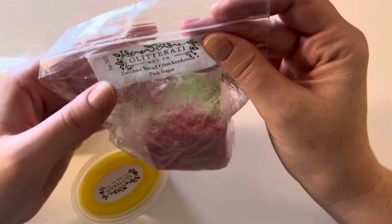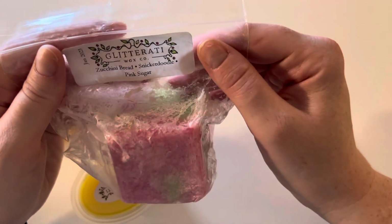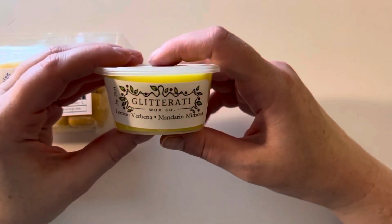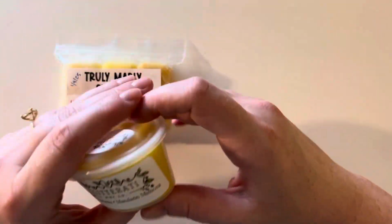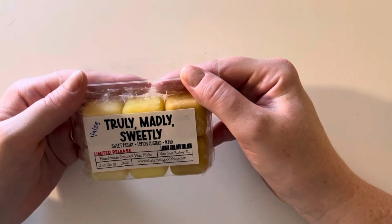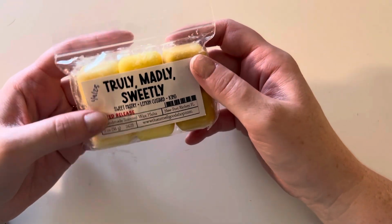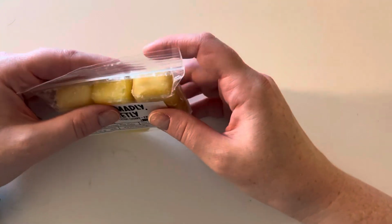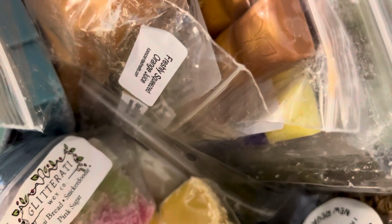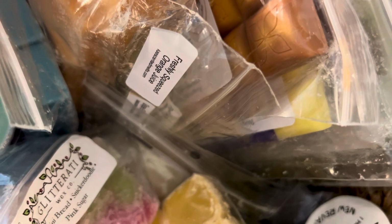From Glitterati, we have zucchini bread, snickerdoodle, pink sugar. Gave this a 7 out of 10 on cold. And lemon verbena mandarin mimosa, gave this a 7 out of 10 also. And then lastly, from That Smell Good shop, we have Truly Madly Sweetly, which is sweet pastry, lemon custard icing. I gave this an 8 out of 10 on cold. So that is my big old melting basket. I'll report back someday if I ever make it through all this wax.